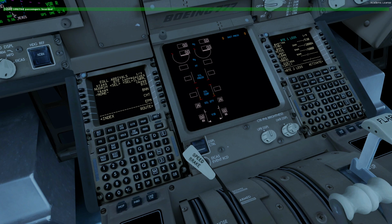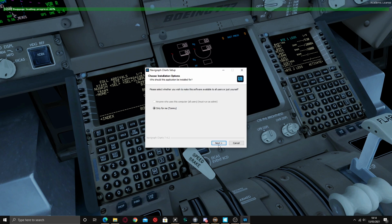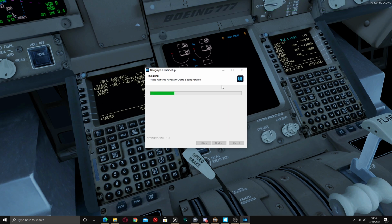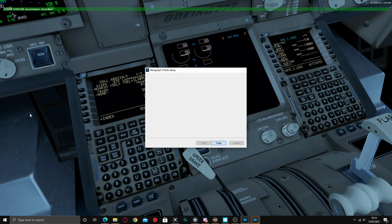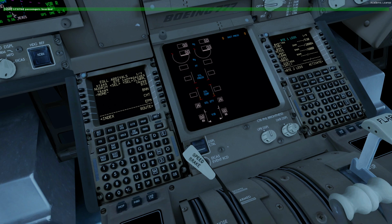Bovingdon or I'm not sure. Oh, what the hell? Navigraph's been doing this so much recently. Every time I start it up, it does this. I don't know why it does it, but it's the most infuriating thing. Like, why do you need to do this so much? Let me get my flight up.